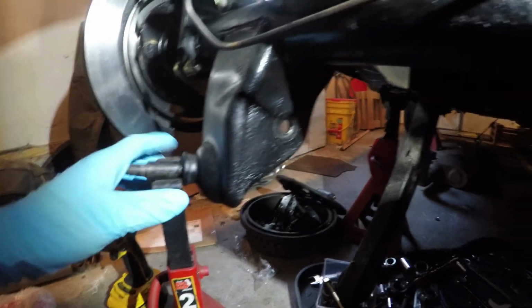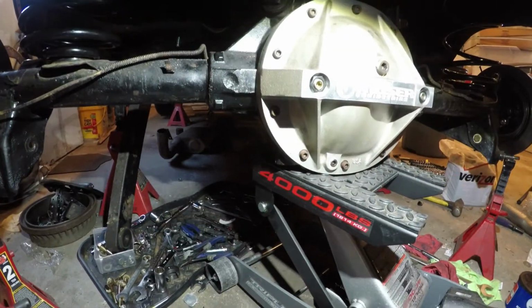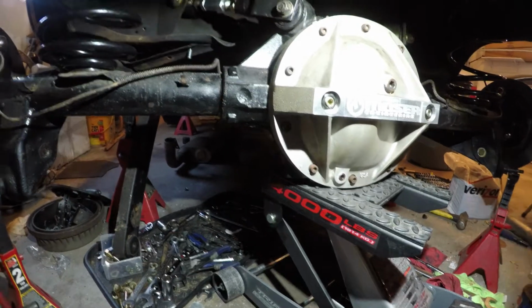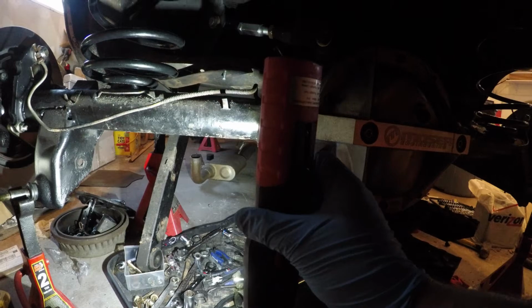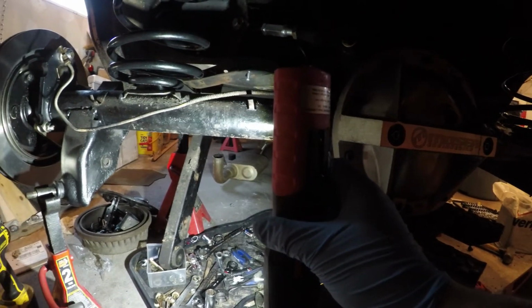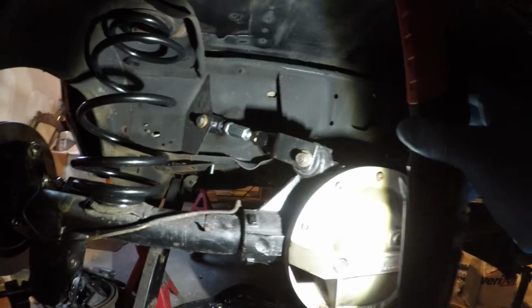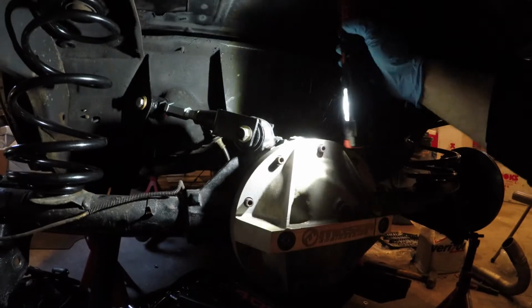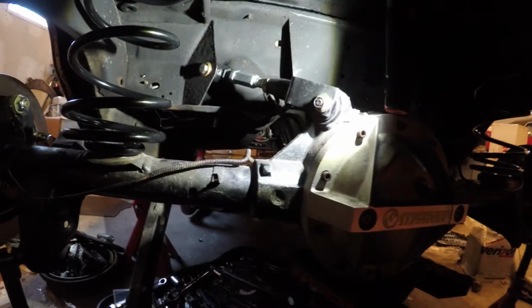One of the things I noticed, that's why the jack is under here, and I suggest you probably do the same thing, is that as soon as I pulled that control arm, very easy to get out by the way, the whole rear started to push back because of the spring pressure on it, and you have all the pressure that's on the rear upper control arms, I'm sorry, by themselves.